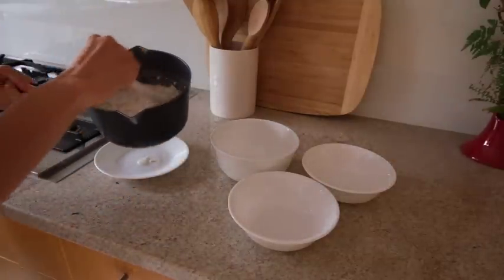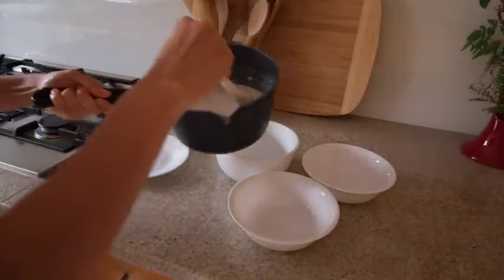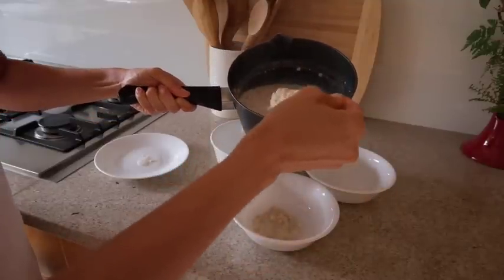So by the time I've finished unloading everything, my porridge is done and I'm just pouring it out for myself and my two daughters.